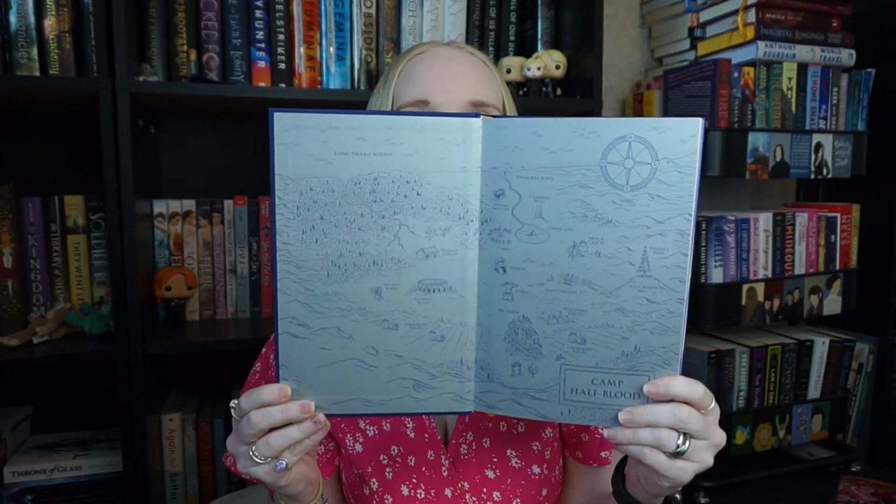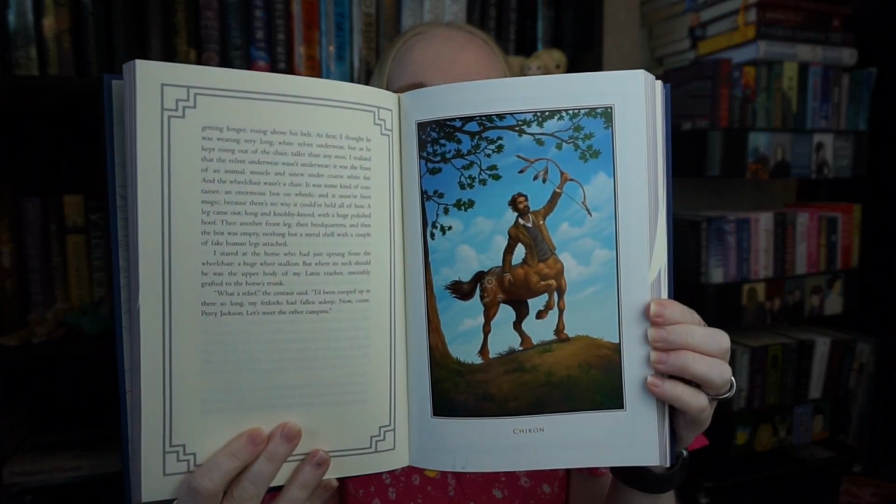So beautiful. I love the foiling, and then you have the lightning bolt on the sprayed edges. And then inside, the end pages are actually a map of Camp Half-Blood, and this copy as well has absolutely beautiful illustrations throughout the book, which I think just enhance the reading experience so much. So for example, here is one of the illustrations. This one is of Chiron, and throughout the story there are just character art, there are pictures of the scenes that are happening, and it is so wonderful. This also does have a ribbon bookmark, which I know a lot of people like.